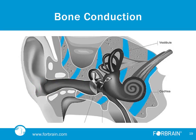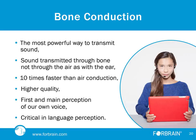With bone conduction, the sound passes through the vibrations in your head. Those vibrations are passed into the middle ear, bypassing the ear canal and the outer ears, and then to the brain. Bone conduction transmits sounds through those bones in the head directly to the cochlea and to the brain. Now, bone conduction is much faster than air conduction, and it's also higher quality sound. It is our first and main perception of our own voice. In fact, prior to recording devices, people assumed that how they heard their voice was how everyone else heard it. But hearing our own voice is a critical step in speech production.